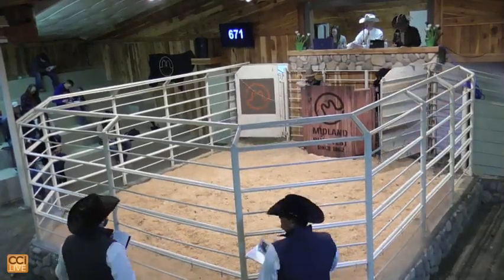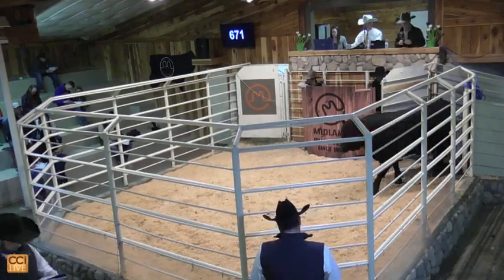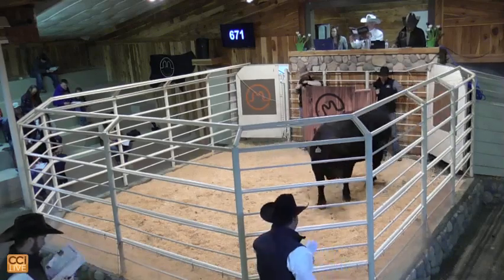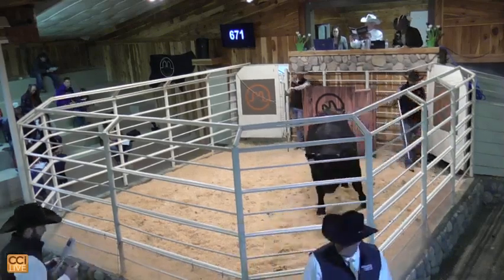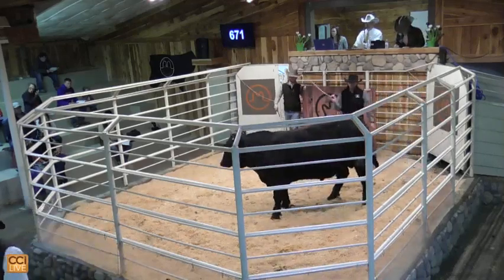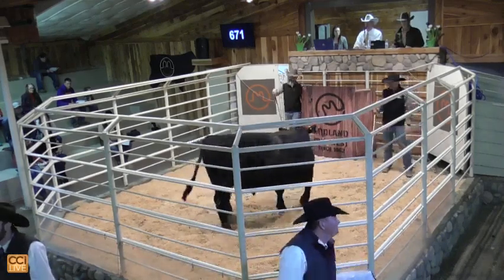I believe it's Plevna. I'm right here. Go to 671. Here's a fair and square. I'm right here. Good bull. Negative birth weight. Good bull here. I'm right here. Now 45. A big old thick butted bull here.